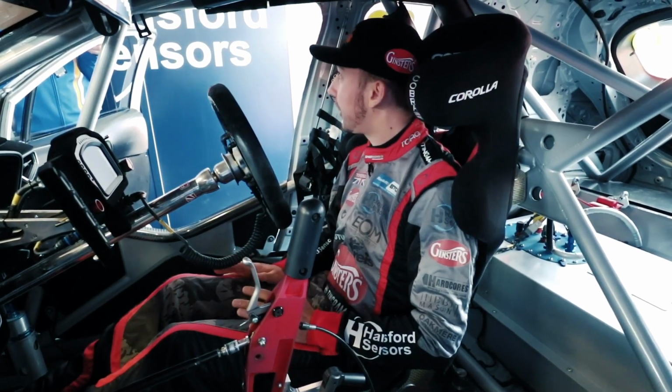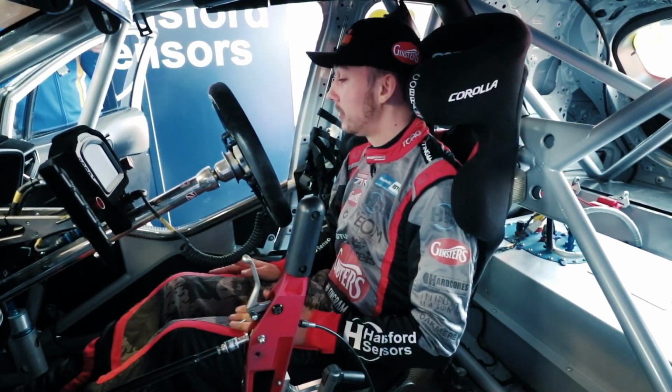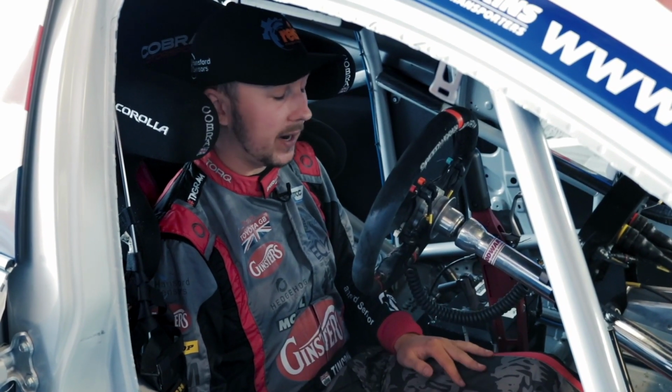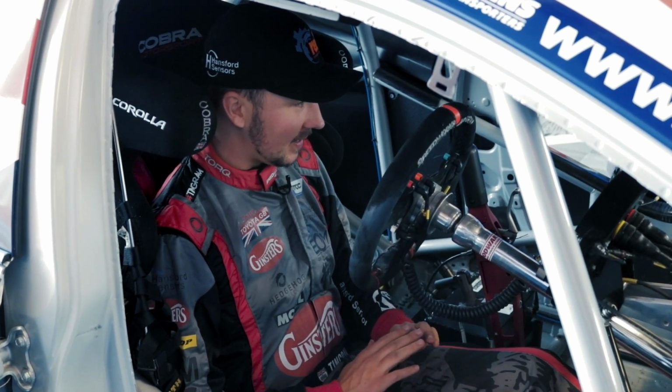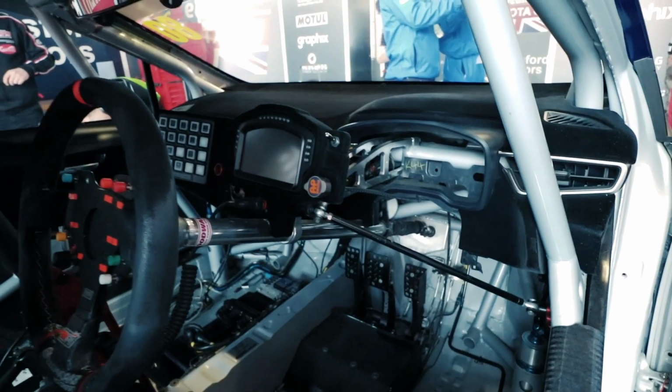There are no creature comforts in here, there is nothing at all. Everything is stripped out to make this as light as possible and to get back down to our minimum weight. There are a number of things that we have crossover, but you'll see a lot of it is very, very different in here.